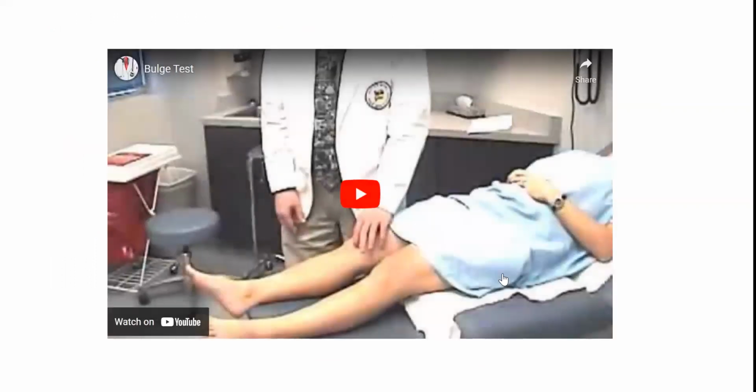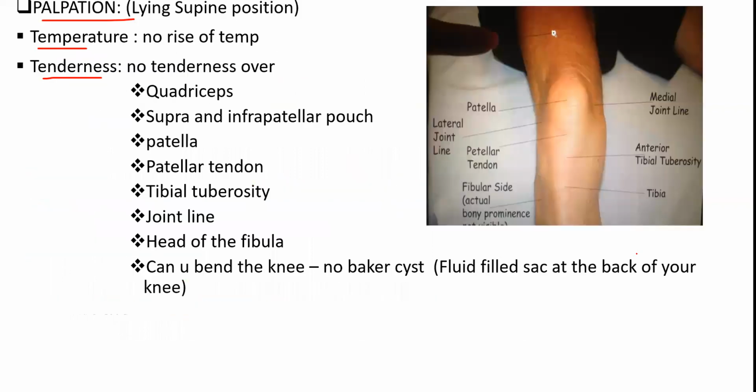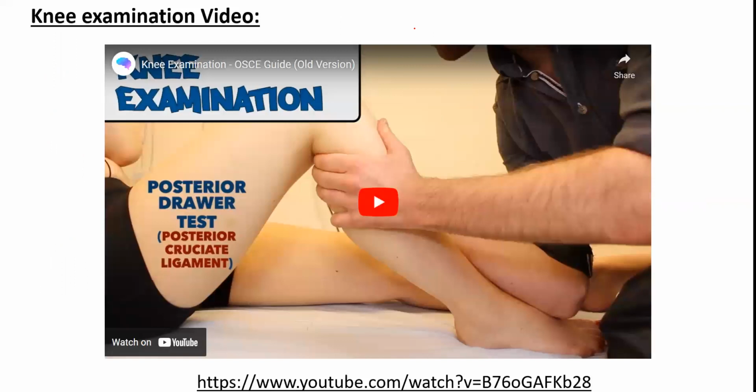Now, moving on to the explanation of these things. First, you need to understand how this works, and after that, we will come back to the point. So let's have a look at the video, especially how we initially start this physical exam face-to-face. Okay? So let's watch this video first.